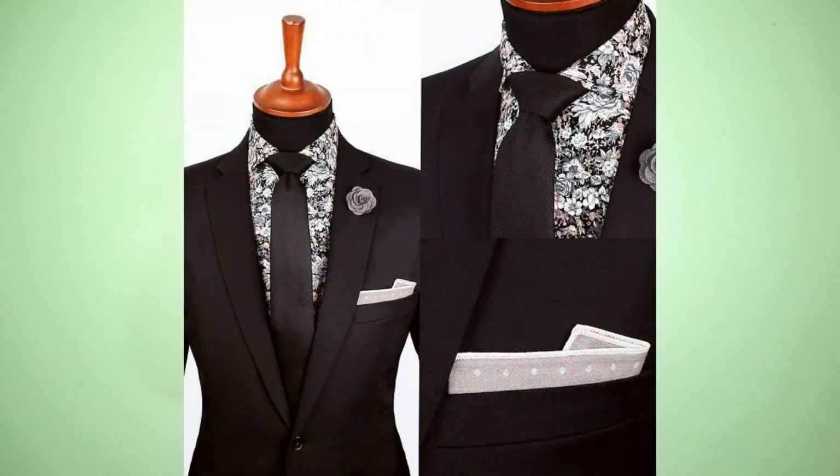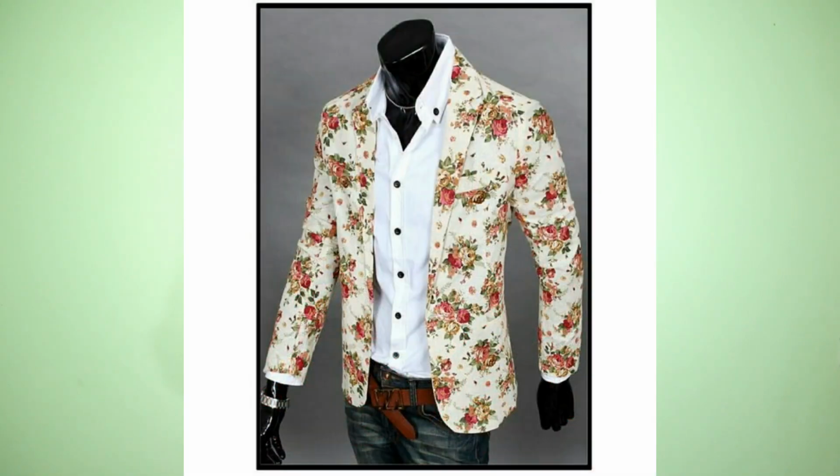If you wish to integrate a blazer into the floral look, it depends on where the floral is. If it's a floral shirt, you'd wear a solid color blazer. And if the blazer is floral, you wear a solid color shirt beneath.